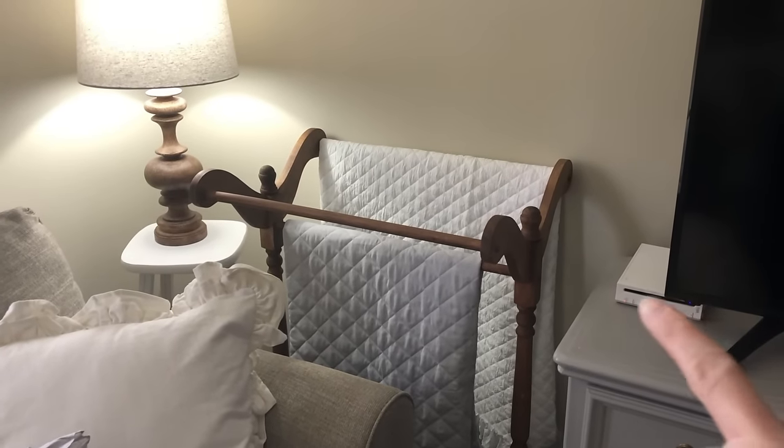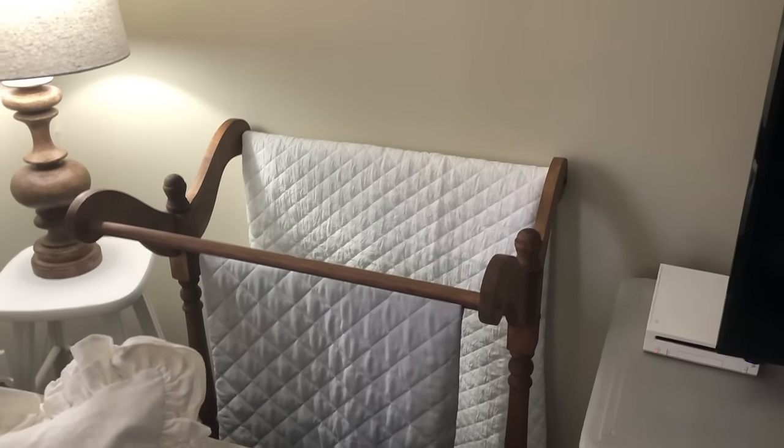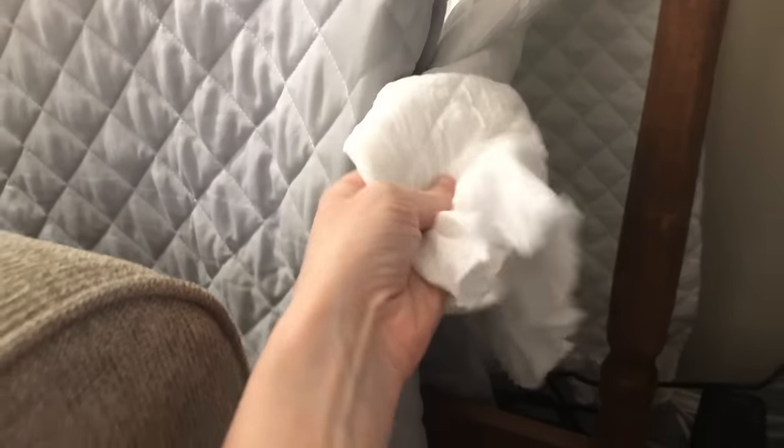This white quilt is from Marshall's and I recently saw it at TJ Maxx. So if you like that, you can try to find it there. It has gorgeous detailing. It feels so soft, really ruffled, cute edges on the bottom.